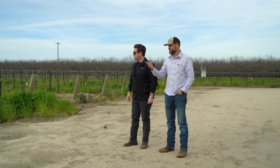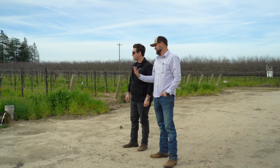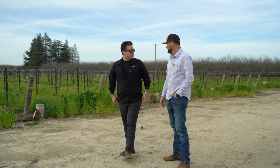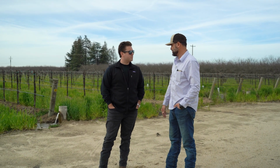Right. So this is a vineyard of ours. It's a French Colombard vineyard. You can see it's still winter, towards the end of it. It's dormant, but we are participating in groundwater recharge. Like to your point, we want to do what we can to put groundwater or surface water back in the ground so we can use it at a later date, this summer, right?